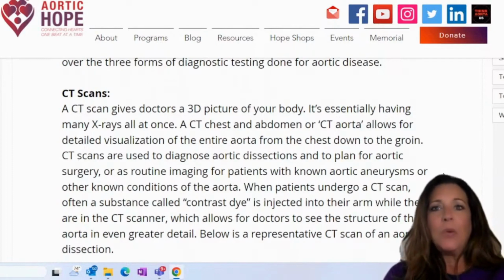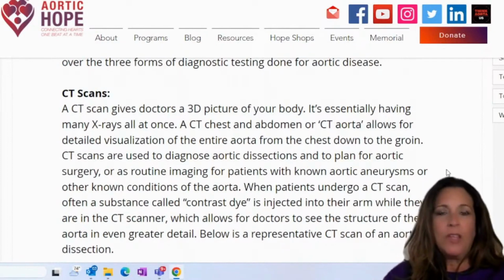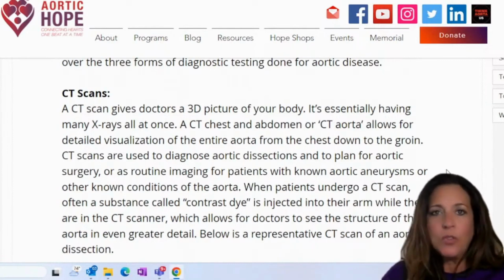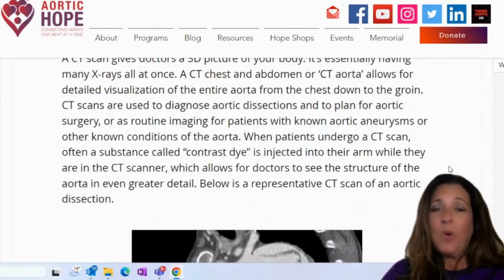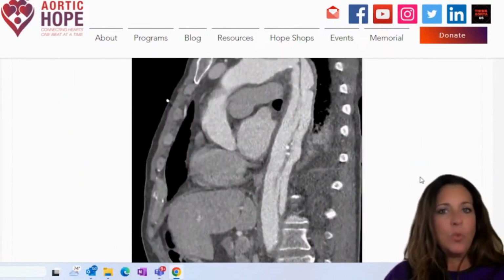And this dye will allow the doctors to see the structure of the aorta in even greater detail. You would typically get a gated CT scan, and you can ask, is this a low dose radiation machine? More times than not, they are, but you're entitled to ask those questions, okay? And we're going to talk about the dye in a little bit. So this is what the CT scan will show.